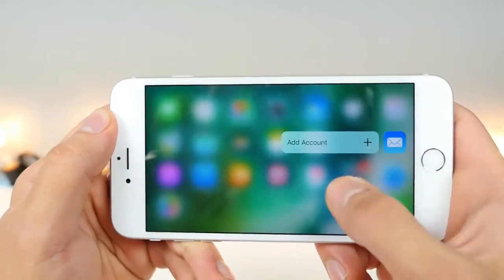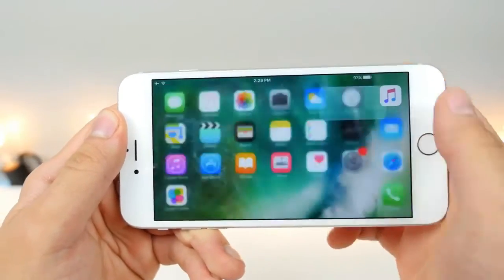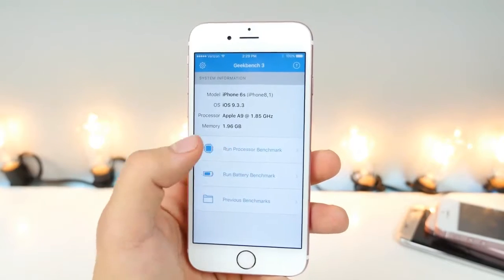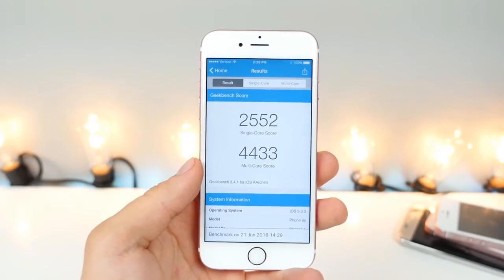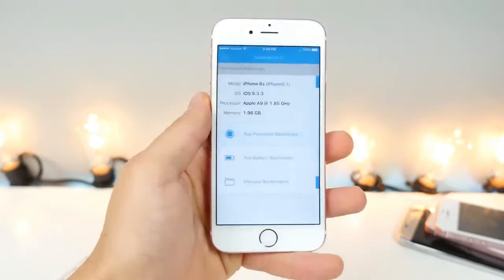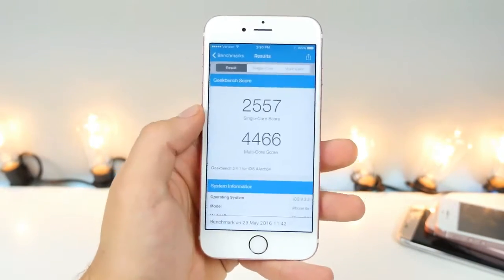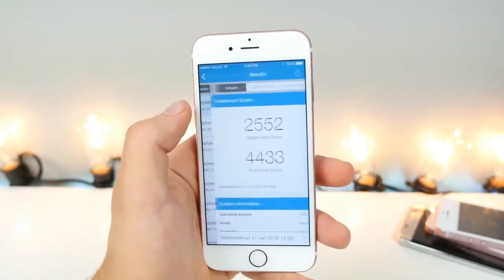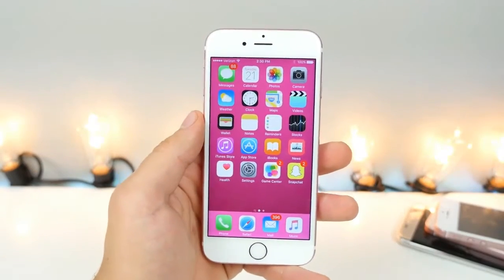It was fixed in iOS 10 for me, but on 9.3.3 it is still here, and it is awful. Every single time, I have to bring it up. I mean, it's my thing now, right? Let's run a Geekbench real quick, just as a little point of reference. So 2552, 4433, 2553, 4456. It did go down just by a little bit, and this is the original beta, so very small progression in between them. Little tiny changes. Okay, so that is 9.3.3.